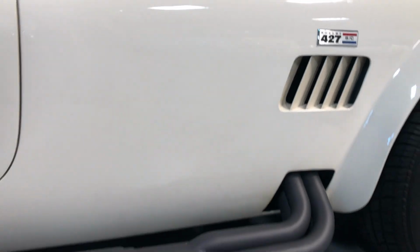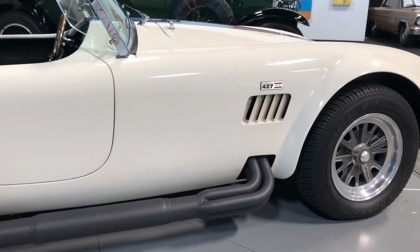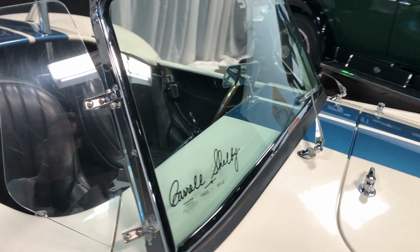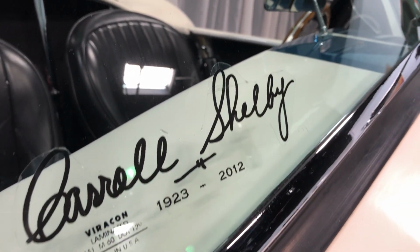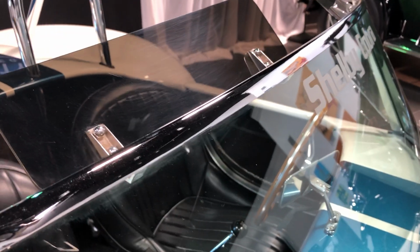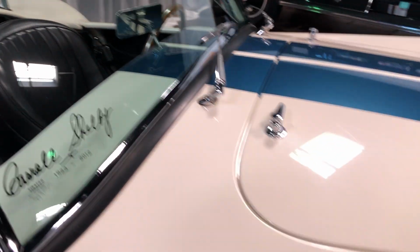Okay, I'm gonna back away once again so you can see what I'm looking at and how close I was. Okay, we're gonna do a real quick look at the windshield again because I've already done the driver's side. I want you to see the chrome on this side. Got some fancy Cal Shelby stickers. Beautiful chrome, beautiful visors. We're in good shape.